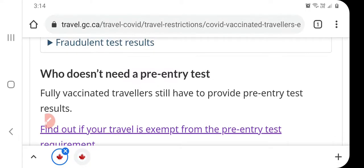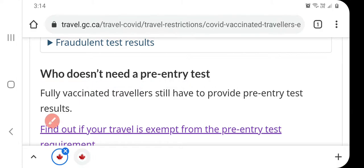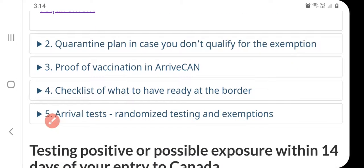So very, very important: who does not need a pre-entry test? Fully vaccinated travelers still have to provide pre-entry test results. There's no exemption. Everyone, whoever enters Canada, has to give this test report. You have to have a quarantine plan in case you do not qualify for the exemption. For example, just assume that your test report, god forbid, is positive. You have to have a plan. How are you going to quarantine and so on? So you need to show them there is a plan in place.